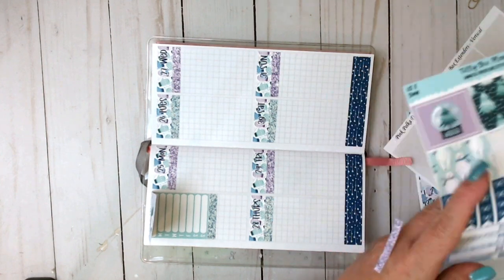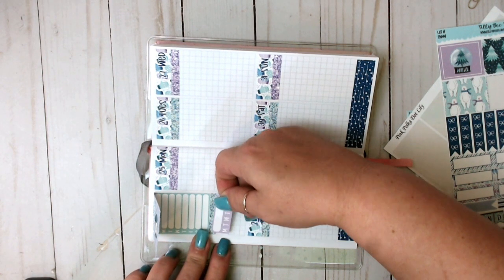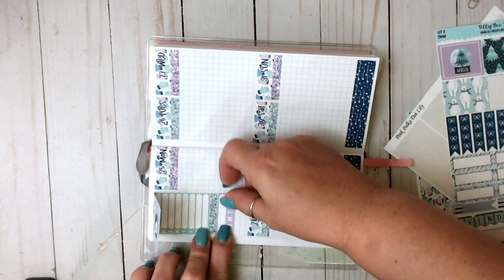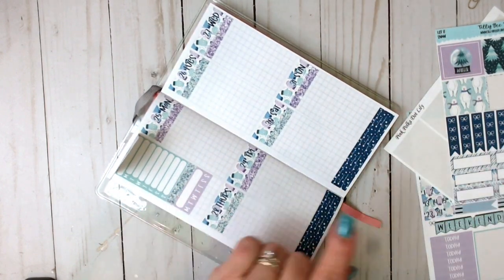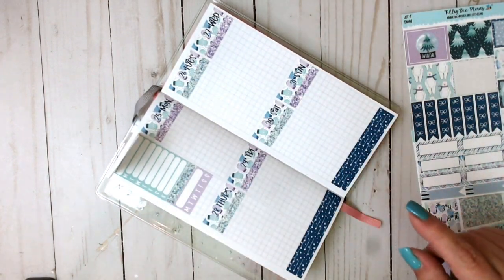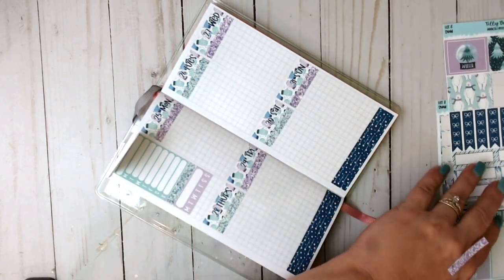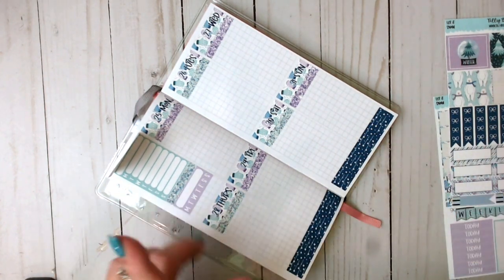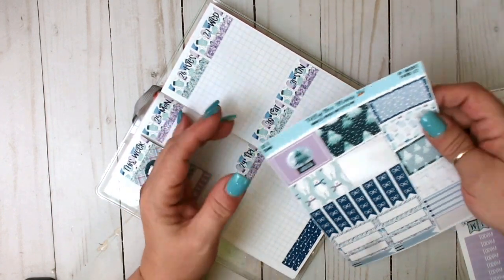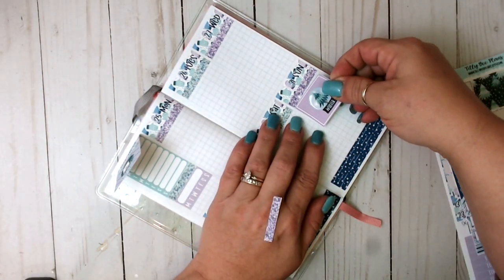Let's put this habit tracker. So what I track is meds, sleep, and then I also, so this sheet is all done. There were 4 vertical boxes, but I've got another one, and I also have a sheet with horizontal. All right, so let's move over here. So let's put some full boxes. So let's put the winter on Sunday.